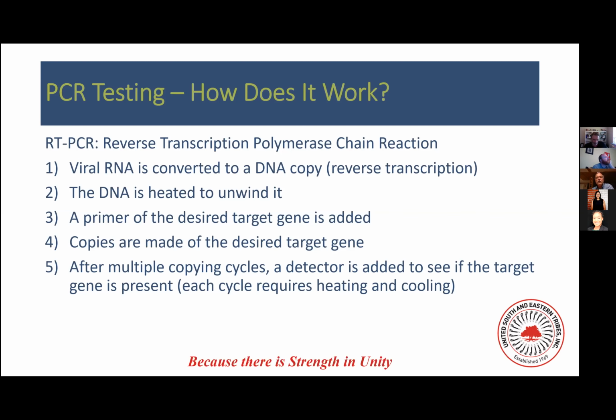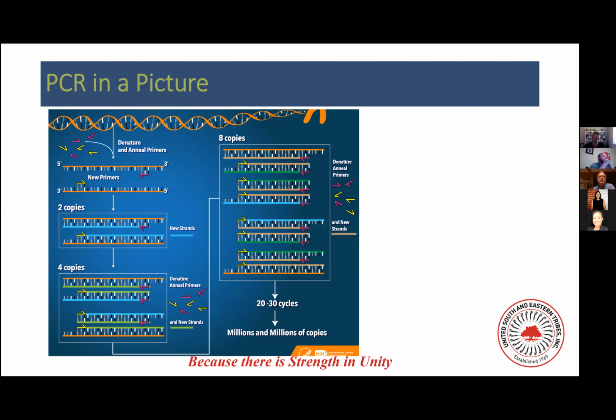Now, each cycle that it goes through requires heating and then cooling, which is what makes PCR take usually 2 to 8 hours to perform. So now I'll show you a picture, because I understand it a lot better if I see a picture.